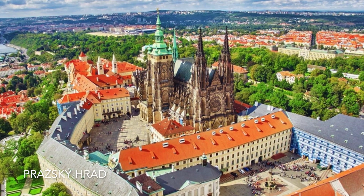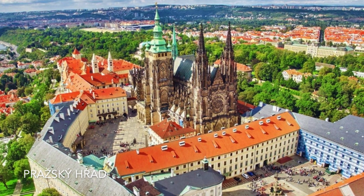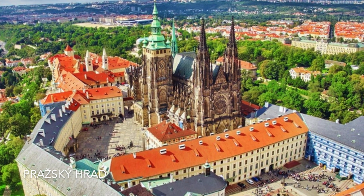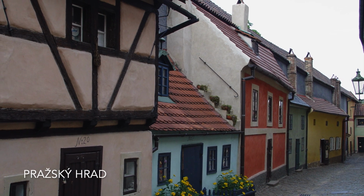Prague Castle. Prague Castle has been the seat of Czech kings since the 9th century. It is the largest castle complex in the world. In addition to the historic palaces, you will also find St. Vitus Cathedral, which houses the Czech crown jewels. There is also a golden alley where the alchemists who worked in the castle lived.